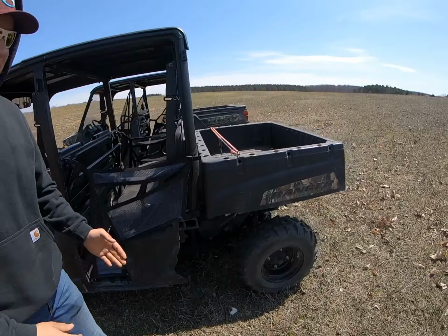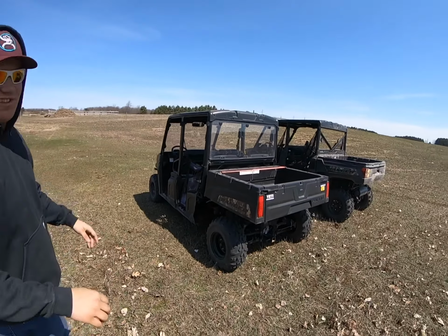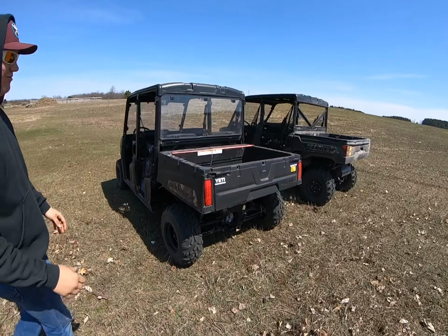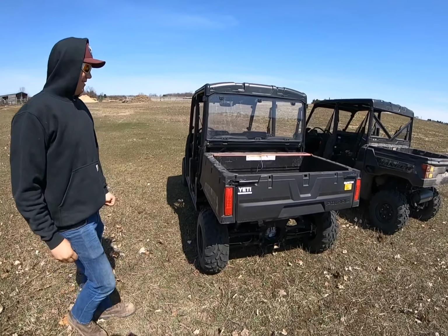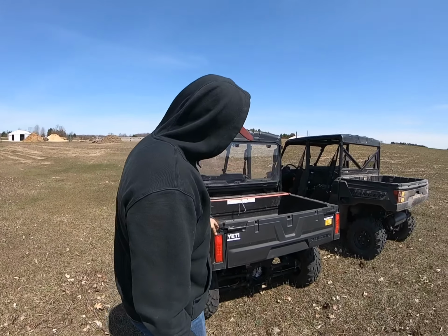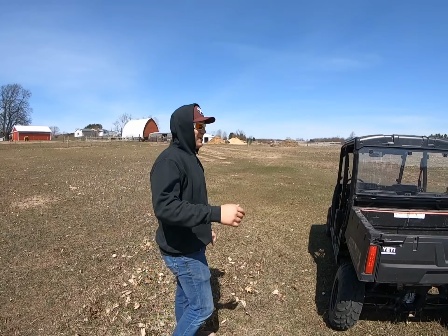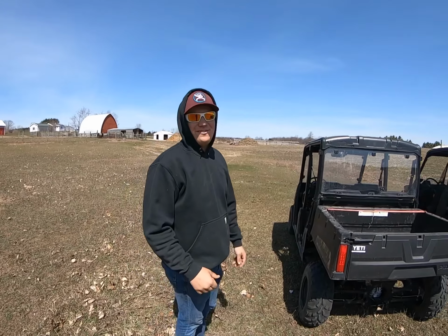So this machine, as you can hear, it's a lot louder, and you can talk perfectly fine going down the trail, but it doesn't really bother me as much as some people. It might bother some people. It's just personal preference. If you like a quieter machine, that's probably your better bet.